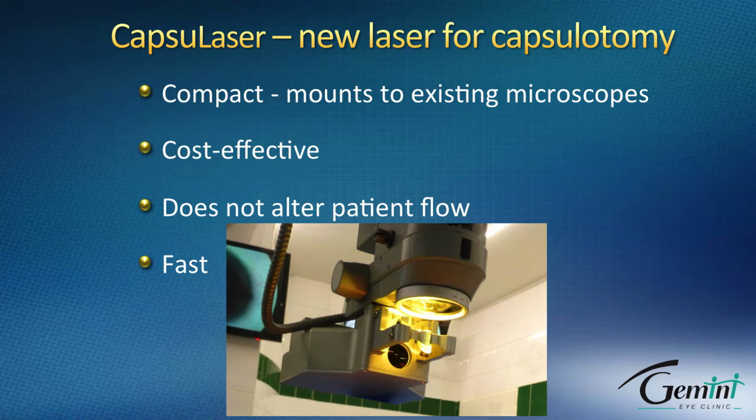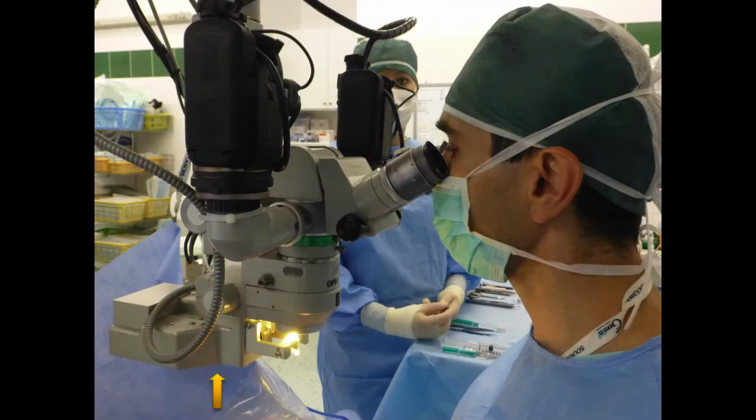In fact, you would do your surgery in about the same manner as you do with manual capsulorhexis, because that surgical step is pretty fast. So this is a side view of this CapsuLaser underneath of my old size microscope.